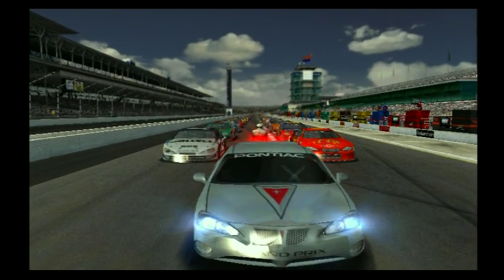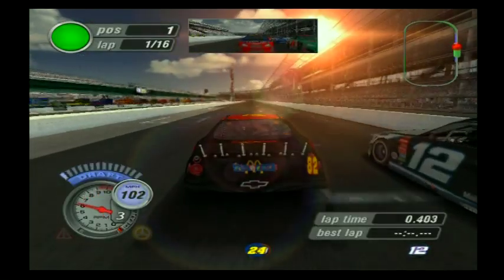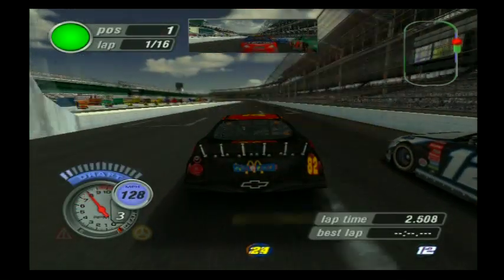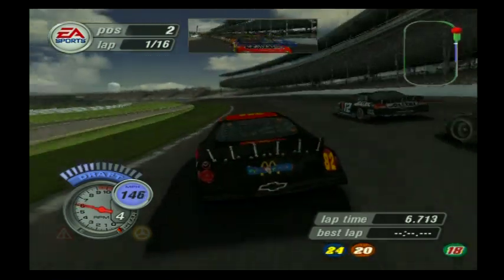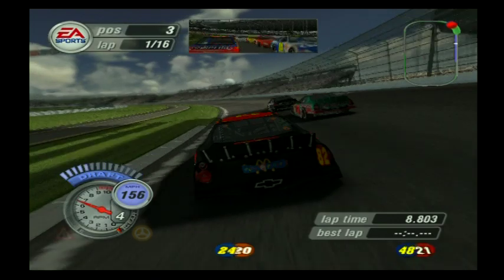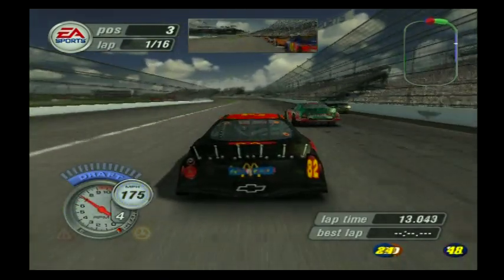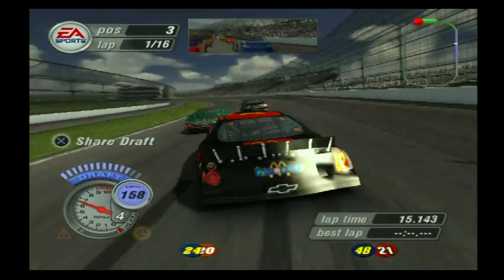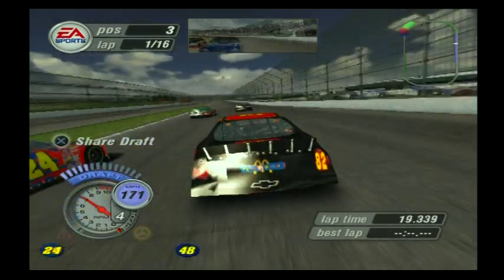Alrighty, folks, here we go for the Brickyard 400. Here we go, green at the Brickyard. Not sure if it's lagging right now, so if it does, I apologize for the video quality. Sometimes capture cards like to Mickey Mouse around, but it's a 16-lap race. Let's see how this one shakes out.